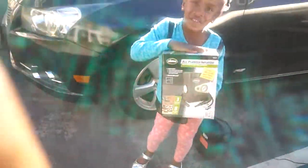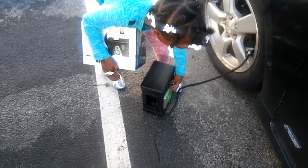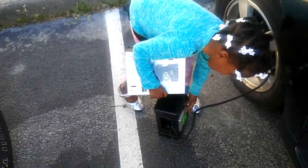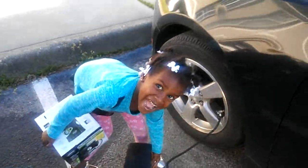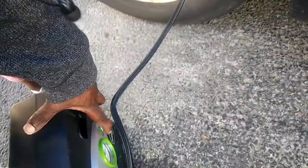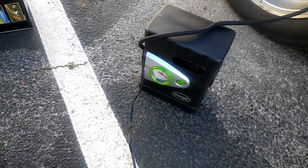The kids are doing this because we're making a challenge, or it's making a video. Okay, now push the little green button on the thing. Push it again. And we're trying this air compressor, guys. Let it go. This is what it looks like. Yeah. And this is the video.